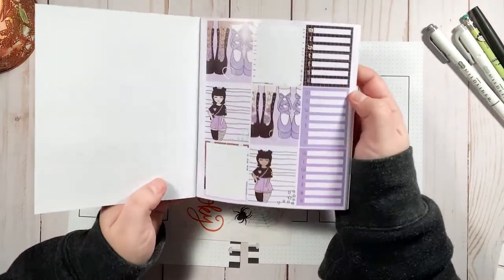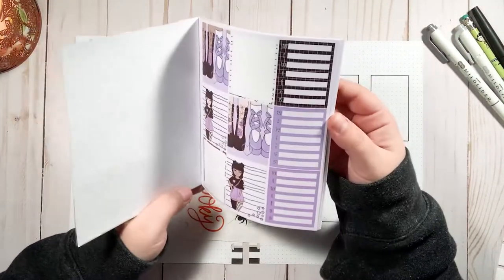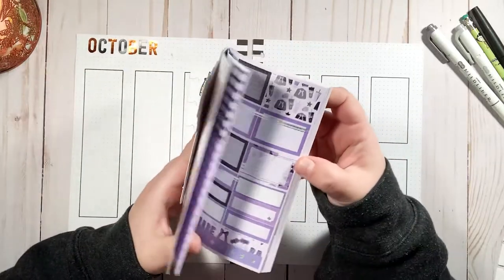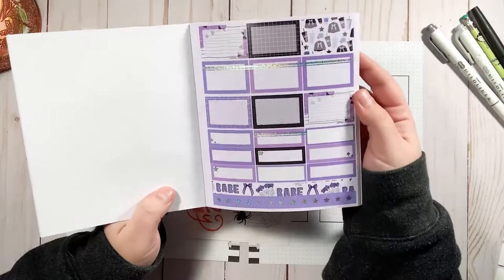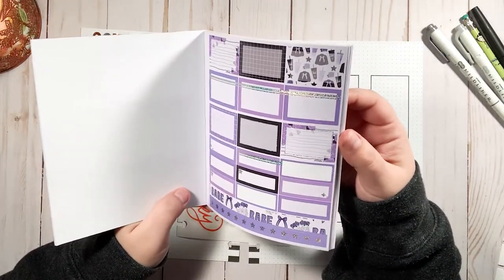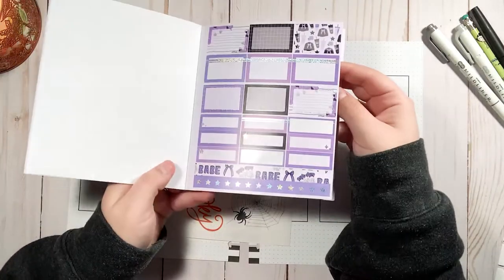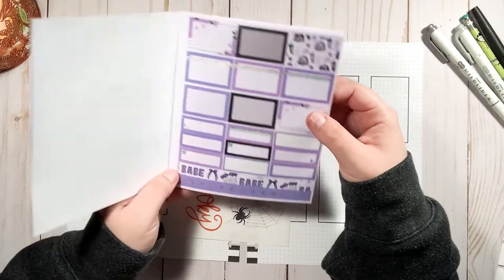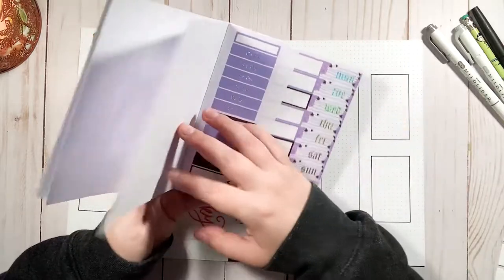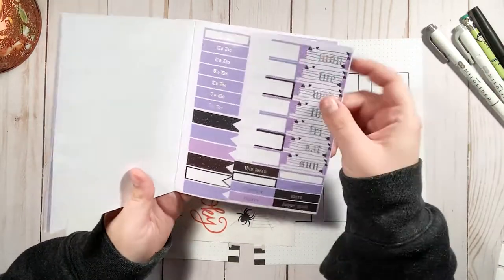These stickers are so beautiful. I can't deal. I can't deal with these. And also, there are hollow accents, so it won't work with this spread. Although, that would, but I kind of want to save them to use them all together.